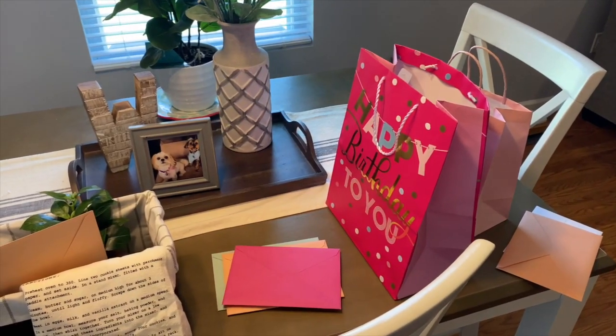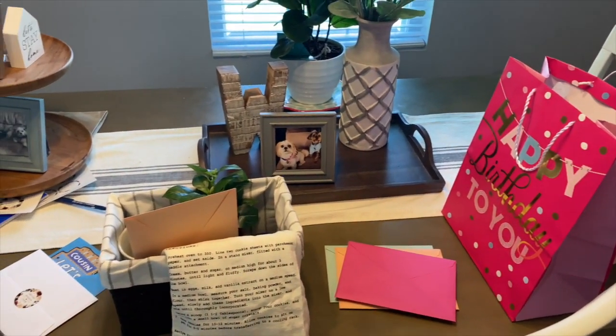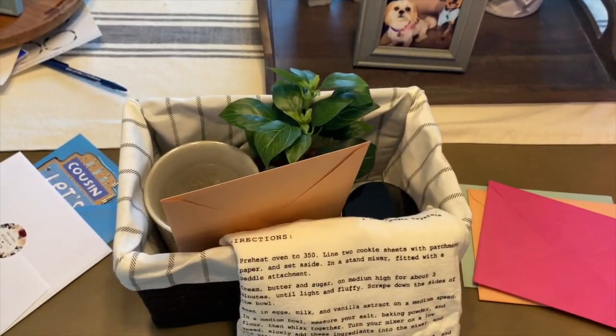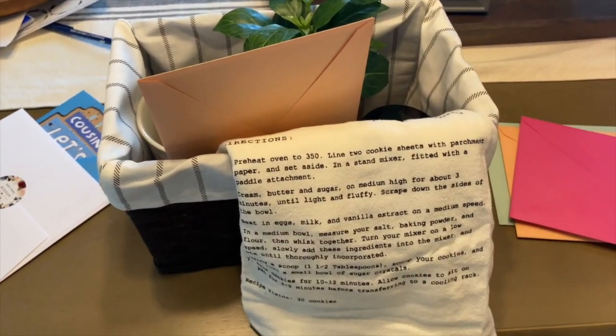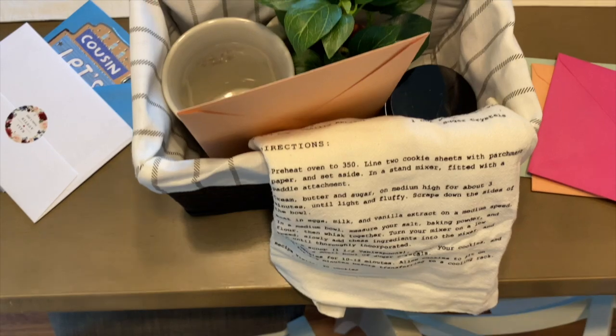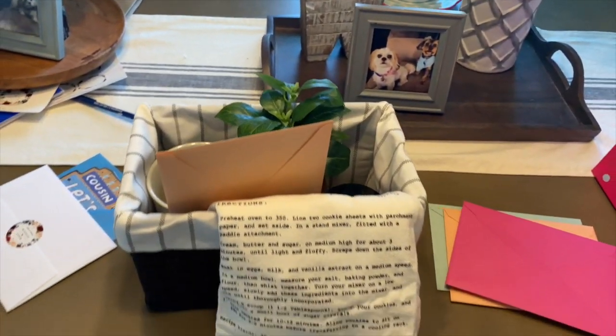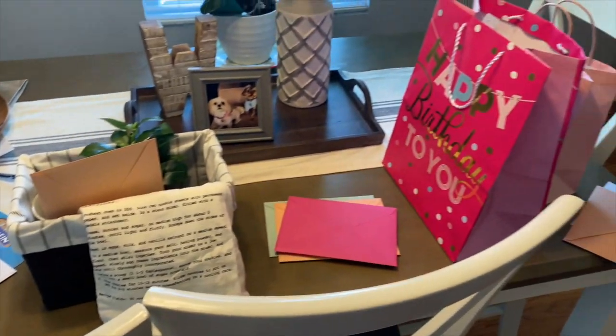I don't know about you guys, but my dining room table is where I drop and go. So this is where I've been doing most of my wedding planning and also writing cards for birthdays and Mother's Day coming up here in May. Just a heads up, Mother's Day is this coming weekend.